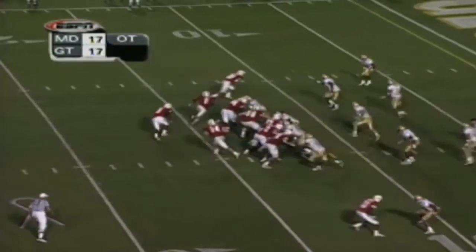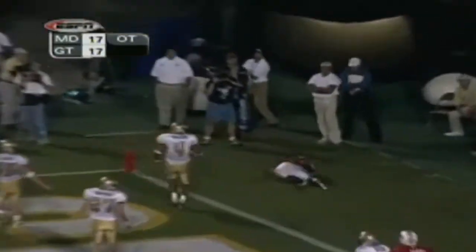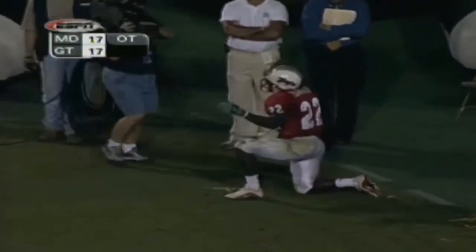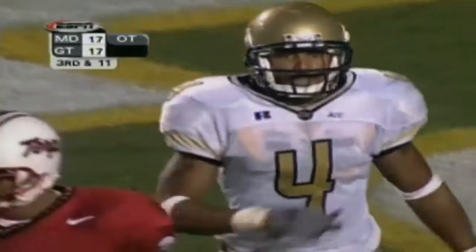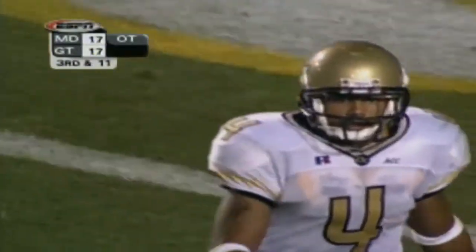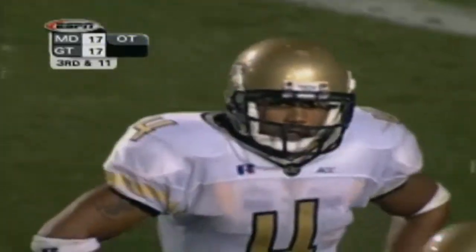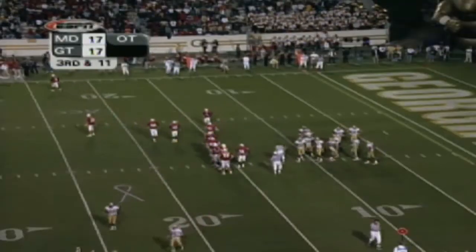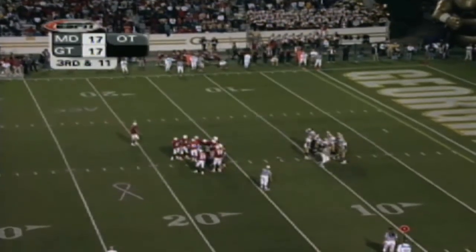Second and 11. Terry covered as a receiver. Hill's looking for somebody to break free. Throws it up and out of the back of the end zone. Now third and 11 for the first down, 12 for the touchdown. In Georgia Tech's last game here in Atlanta, 2 weeks ago against Clemson, they went overtime and Clemson won it with a touchdown, 47-44, after Tech had the ball first and kicked a field goal.